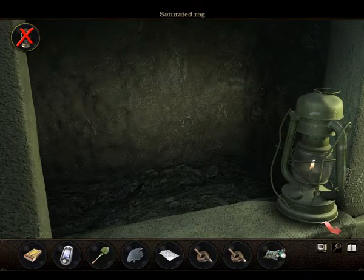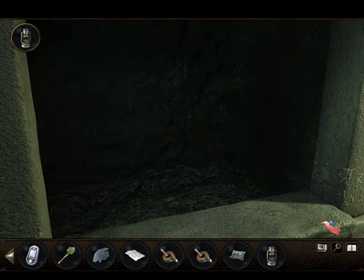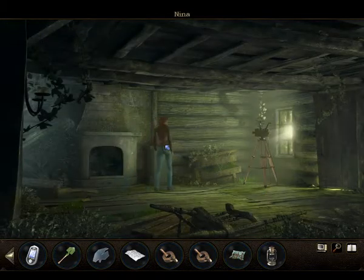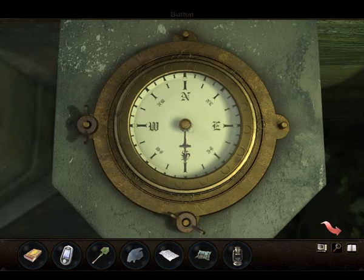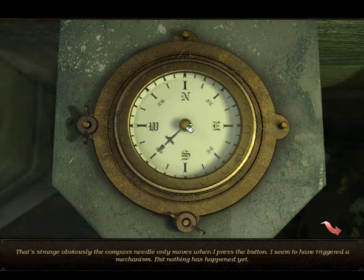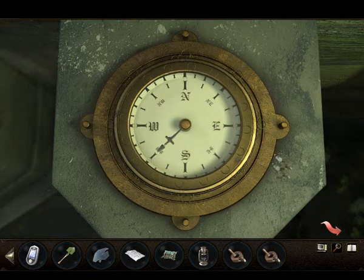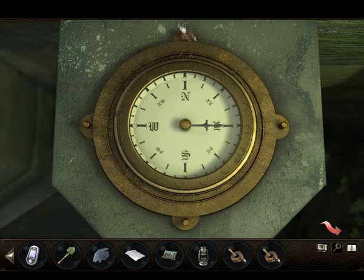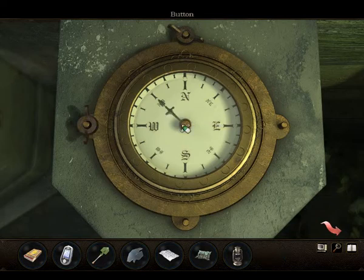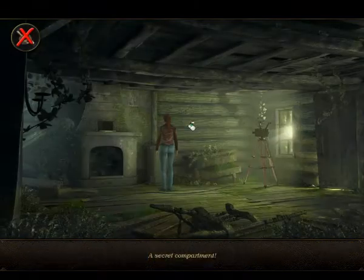I'll light the lamp. I would never have dreamed that one day I would clean out a chimney from the inside. That's strange. Obviously, the compass needle only moves when I press the button. I seem to have triggered a mechanism, but nothing has happened yet. Secret compartment.